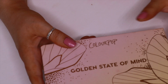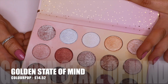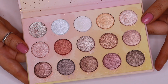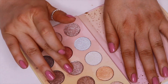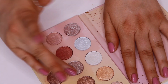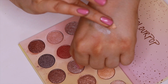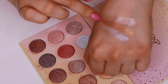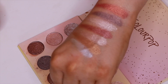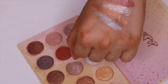Let's start off with, I think this is one of my first Colourpop palettes. It's the Golden State of Mind. So this is an all shimmer palette. I've not actually used it for a while, but you can see that I have actually used it quite a bit. Formula in these are so beautiful. Colourpop shimmers are gorgeous though, aren't they? But yeah, I need to use this again. But it's just the fact it's just an all shimmer palette. Gorgeous, look at that. Just stunning. Quite kickbacky, but a lot of pigment in them, and yeah, very blinding.